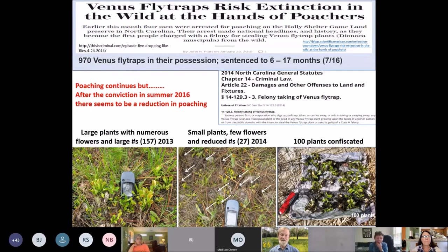So in 2014, it was changed from a misdemeanor to a felony. And this was the law, 2014 North Carolina General Statute. What it says here is any person, firm, or corporation that digs up or takes it away, that includes the plant or the seeds, is subject to being guilty of a Class H felony. In other words, they could get up to 25 months in jail.